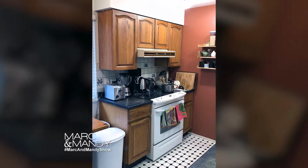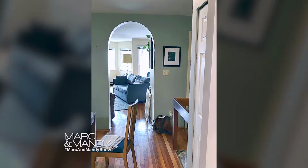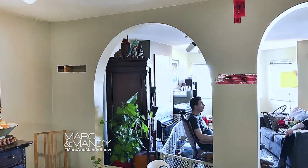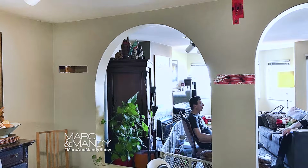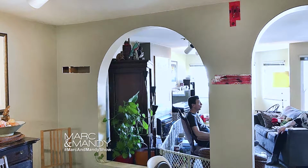So I want to start out there, but a couple of the challenges we had with a reno, and they're all challenging, is there was a kitchen at the back, a dining room in the middle, and a living room at the front of the house. And they were all separated by large walls with arches in them. It looked very Grecian, like a Greek piece of property. And they wanted to modernize and create flow.